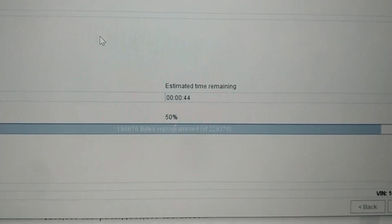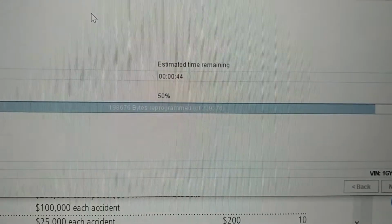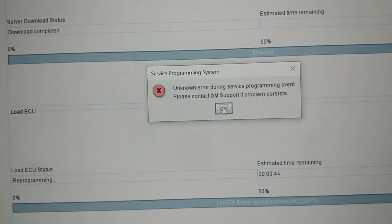Oh no, did it just stop? Yep, it did. It just rebooted again. Yep, you know why? Because the laptop started to go to sleep. We're going to see if we can get this going again, and I'll move the mouse every couple of minutes.